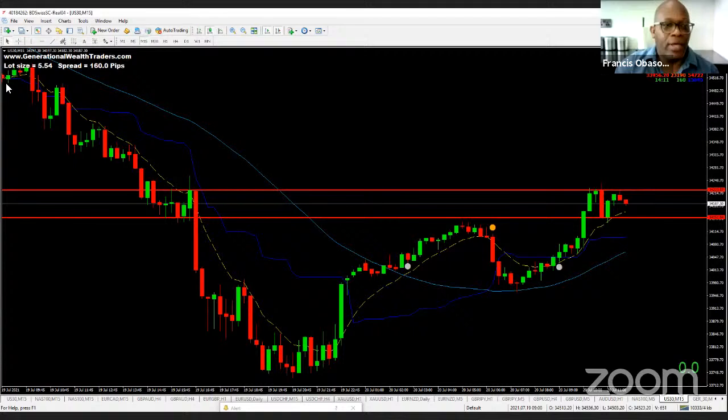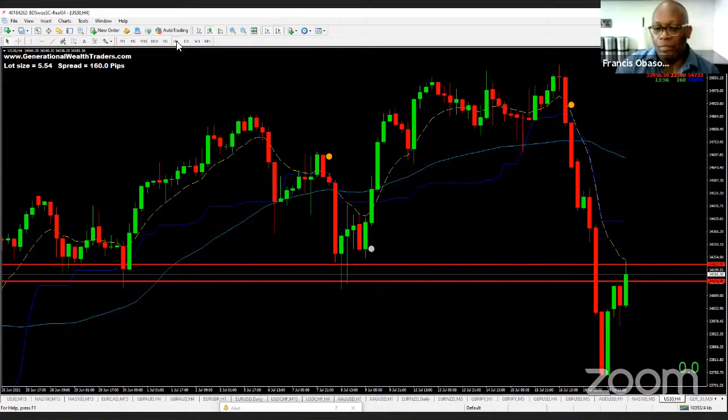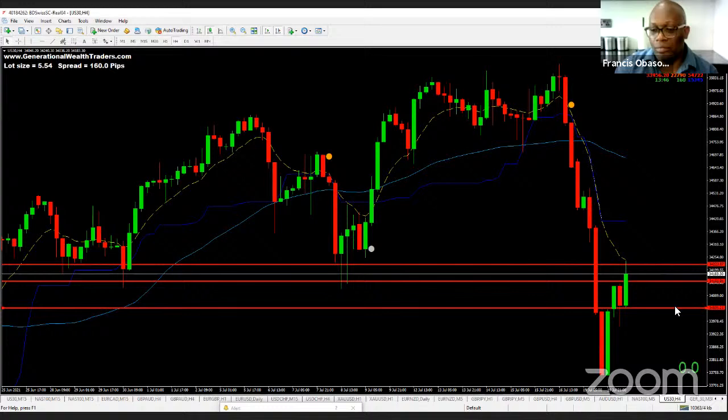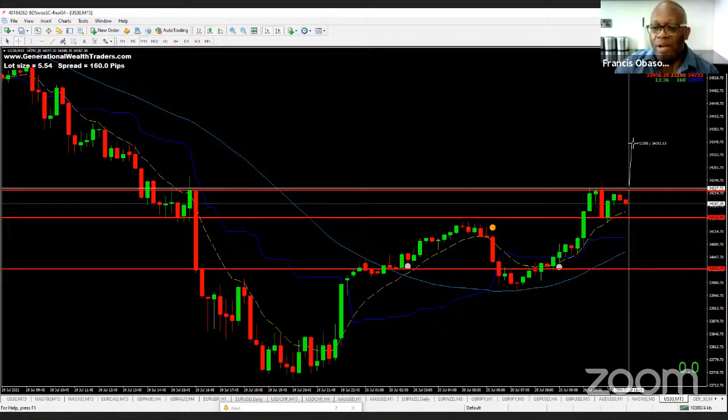So this is the Dow. If it breaks above here, I'll be looking to sell. Sorry, I'll be looking to buy. So that's what I'll be looking to do on the 15-minute here. If it breaks above, I'll be looking to buy. If it breaks below here, I'll be looking to sell.